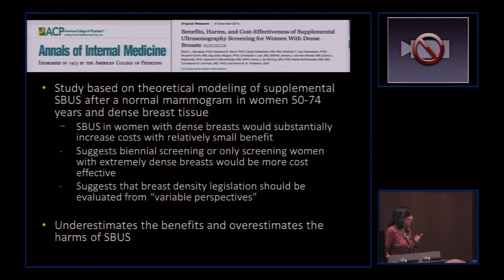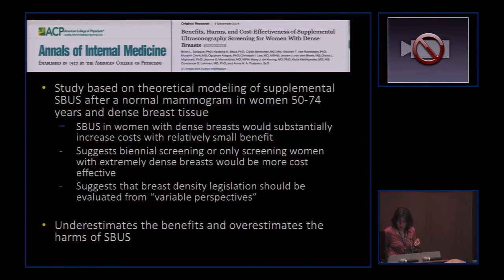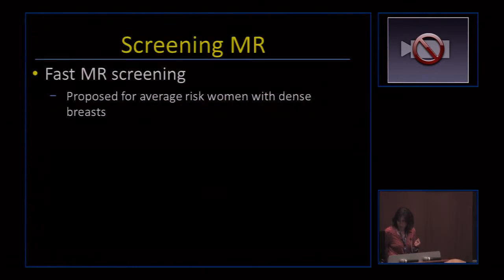Well, one thing, breast density legislation, that cat is out of the bag. It's probably going to be a national law sooner rather than later. So that's not going away. But when I looked at the paper carefully, I saw that their theoretical modeling was based on the Akron 666 study. And when you publish it, when you have data, there's always a range. And I think that they picked the lower range for the ultrasound cancer detection rate and things. So basically, I think they underestimated the benefits and overestimated the harms of screening breast ultrasound. And that's what also the authors of the Akron 666 study believe.